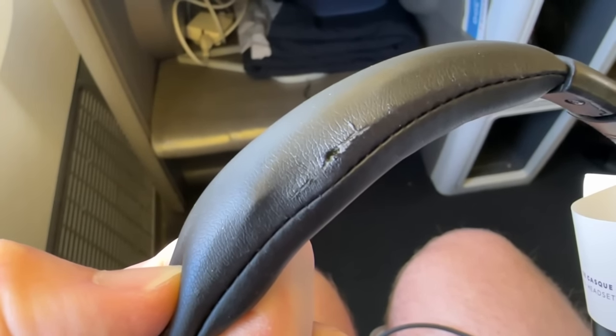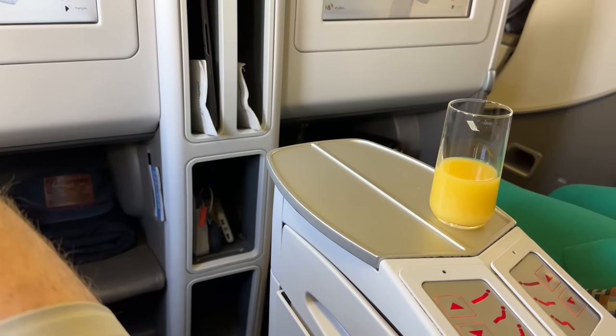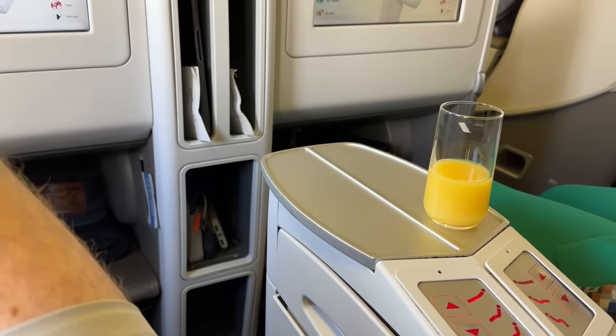We were also given our first hot towel of the flight, which was scorching hot, and then pre-departure drinks of the normal choices.